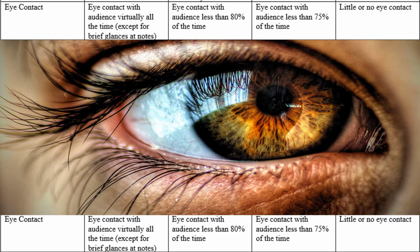In my first 10 years of teaching public speaking, every rubric I encountered assessed eye contact and promoted eye contact a lot. Many textbooks also encourage maintaining as much eye contact as possible, but the promotion of eye contact can reinforce ableist assumptions about speaking.